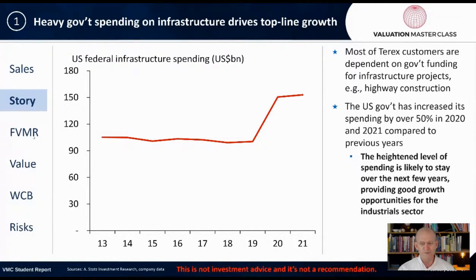The heightened level of spending is likely to stay over the next few years, providing good growth opportunities for the industrial sector. The chart that I'm showing here shows that infrastructure spending was stuck at about 100 billion US dollars for many years. And then in 2020 and 2021, it shot up to about $160 billion.